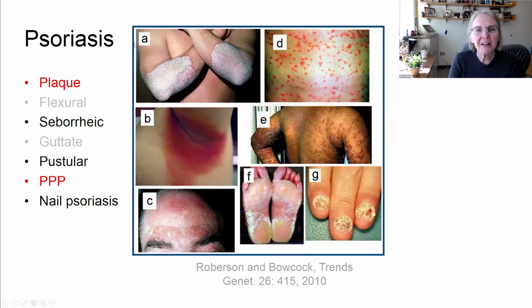And then any form of psoriasis, with palmar-plantar pustulosis being the most common, but also plaque psoriasis. That can be guttate psoriasis, nail psoriasis without skin manifestations, any form of psoriasis I've seen.